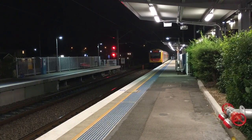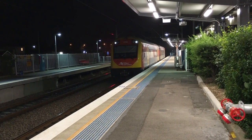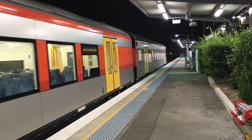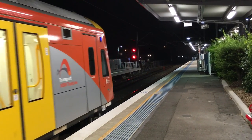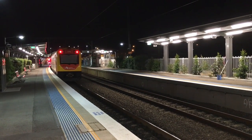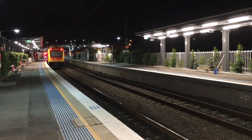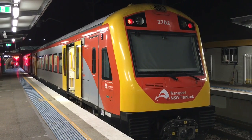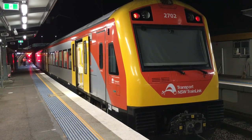Hunter Set 2. For those who don't know how to tell the set number of a Hunter set by the car number, it is the last digit of each of the car numbers. So we have two cars here, 2702 and 2752, and the last number being 2 means it is Hunter set number 2.